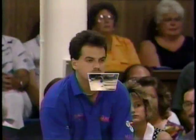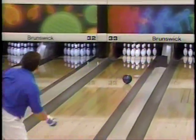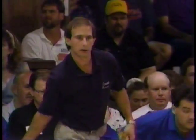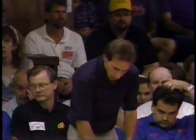And look at the power in that release. Kind of rears back at the end in the shot, and that's what gives him a lot of that lift on the back end, the real hard hit on the back end. A little better shot there. And that violent pin action from all that revs going down the lane. Both these guys 5'5", a little difference in the weight. A little difference in the weight, yeah.